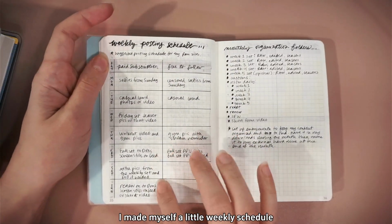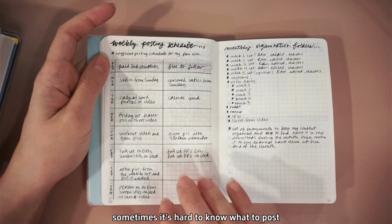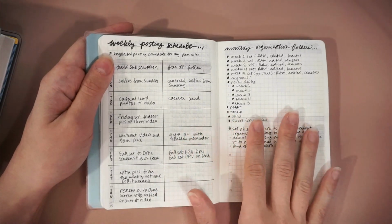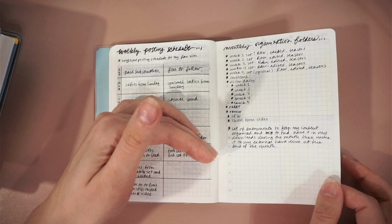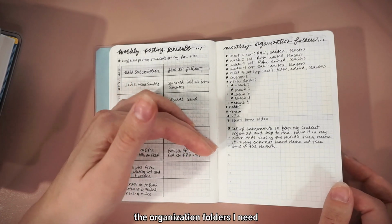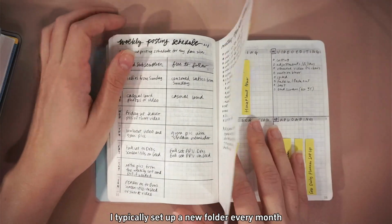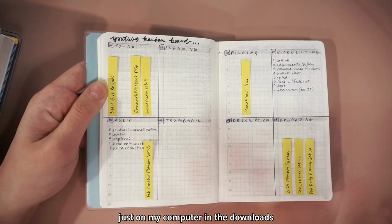I made myself a little weekly schedule for posting on my sites because sometimes it's hard to know what to post, especially when you're trying to post almost every single day. And then this is just a list of the organization folders I need on my computer for all my content for the month. I typically set up a new folder every month just on my computer in the downloads.